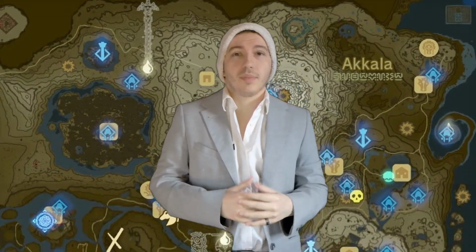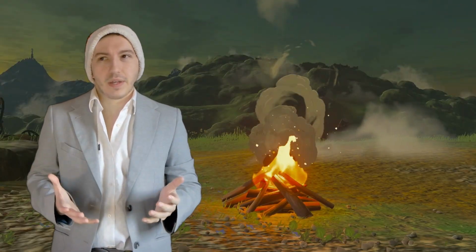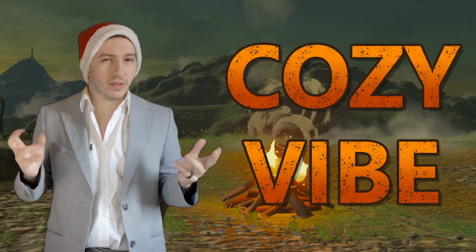together. And since Christmas is around the corner, I thought that I would try to recreate that cozy feeling that often comes along with Christmas Day by traveling around the Tears of the Kingdom map, searching for places that fit this cozy vibe. I do have one important rule before I start.